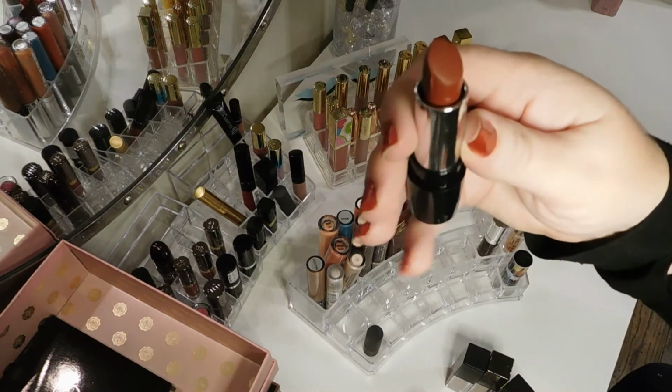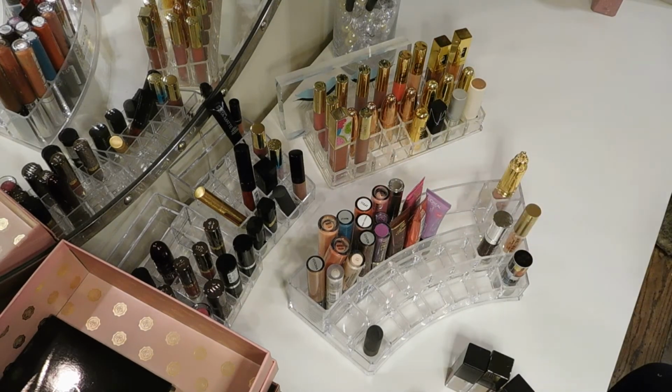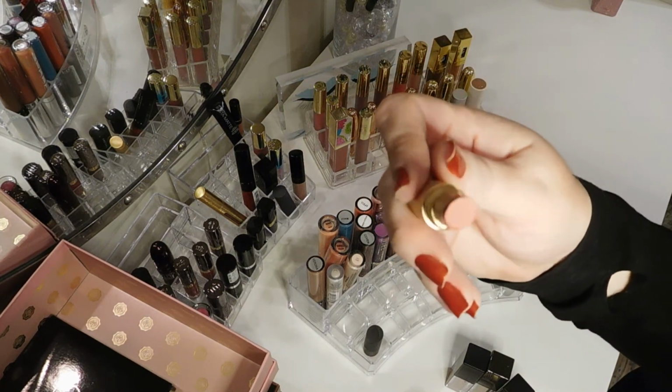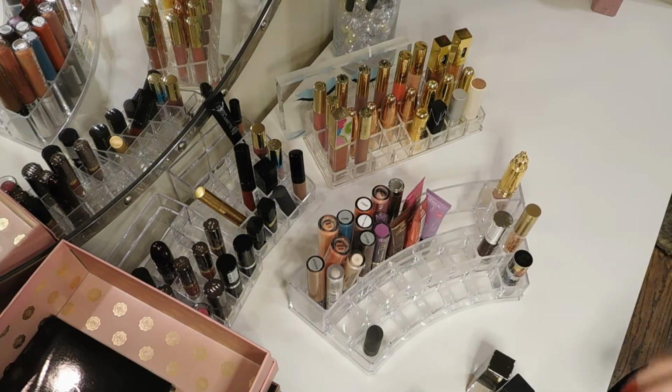This is Mary Kay Midnight Red. I'm going to declutter that one too. Don't ever wear that one. Alright, I've got another of the little mini toothpaste. This is in the shade Nude Beach. And again, I'm going to go ahead and declutter that one. And then I have got three Smashbox ones.